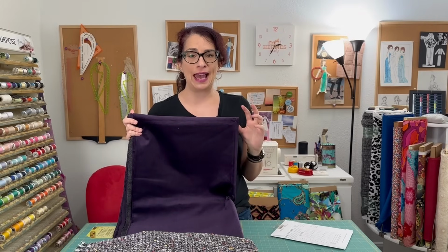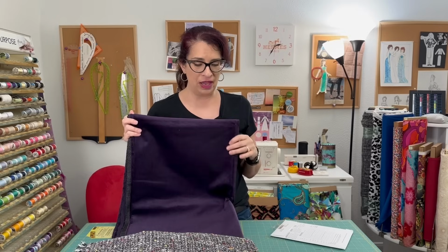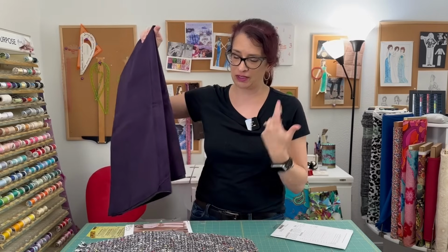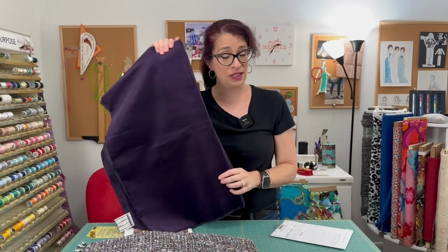Back in the early 2000s, because I was in law school, I had this super cute pink corduroy skirt from the Gap that was an A-line. It had buttons up the front. I loved it, and then it didn't fit, and I got rid of it. I should have saved it, because now that I'm back at this size, it probably would have fit. But that was the skirt I had in mind when I bought this fabric.